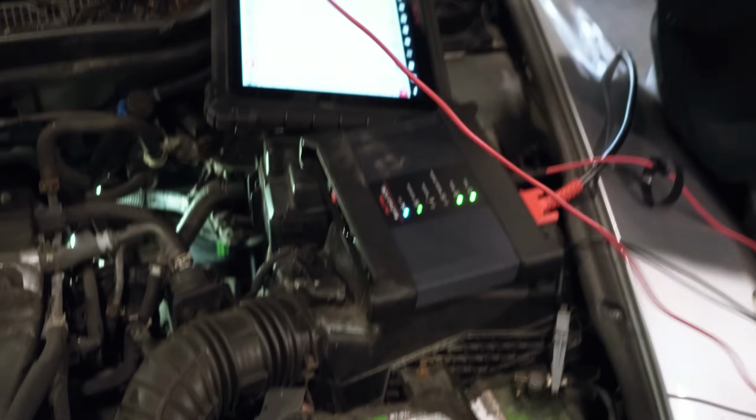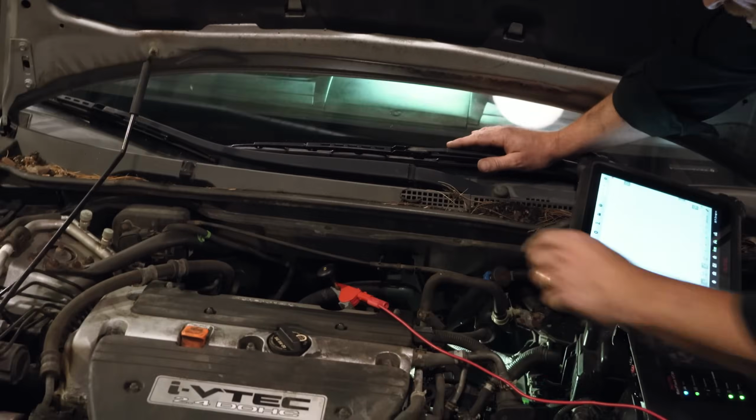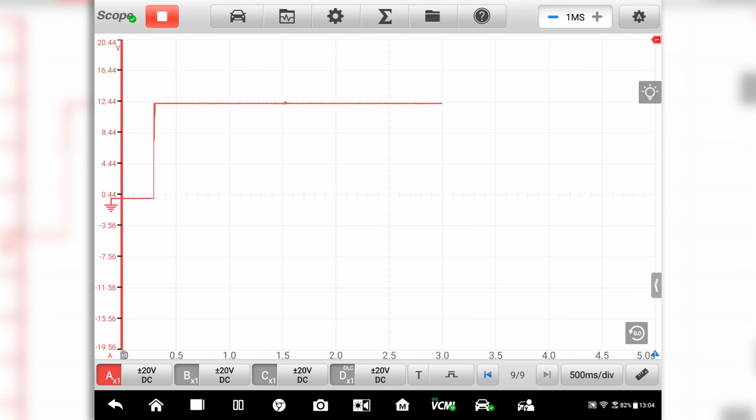So I know my scope reads going right to this lead, and with the key on, that terminal, that black wire, I'm reading 12 volts. I'm gonna start the car and see what it does, because this could be a ground side switch circuit. I don't wanna say right off the bat that that's the battery feed for the heater. I need to see what this does.